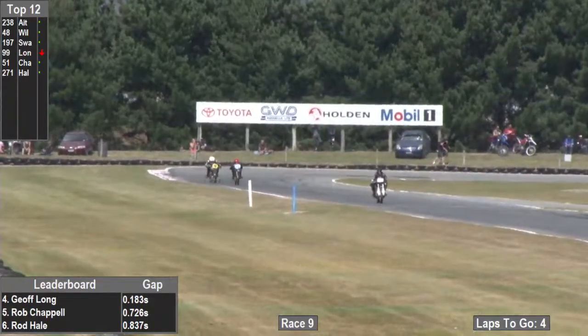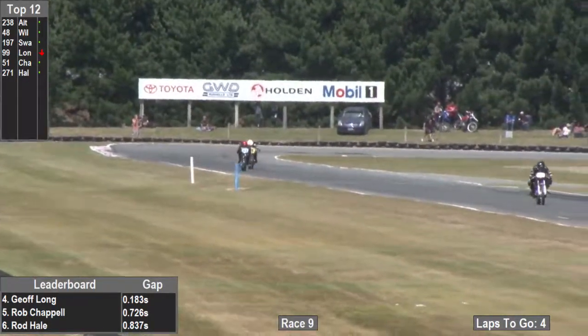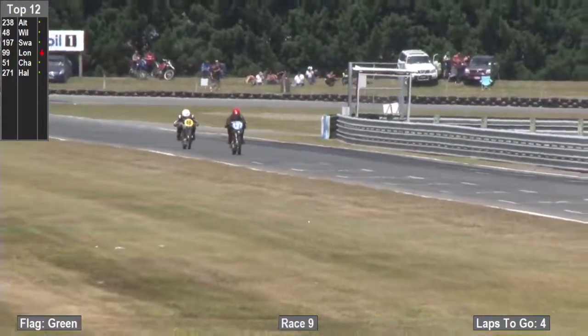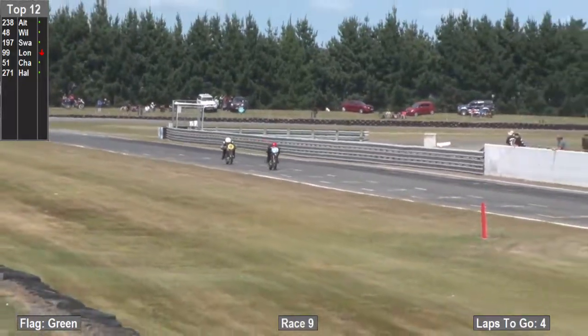A 1931 Royal Enfield, a bike that Malcolm's had a little while, hasn't done a lot of racing with it, and it looks authentic as well from the point of view. Its front number is a little bit of tin as well, to give you an idea. So there you have it.